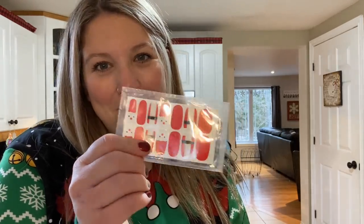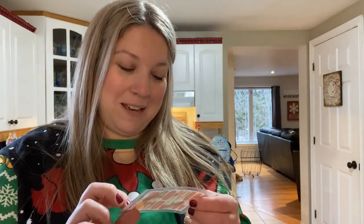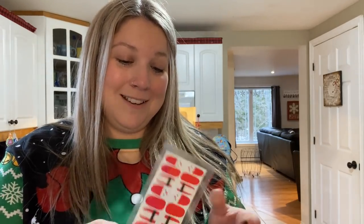I'm going to have to try these. These are like, are they nail stickers? I want to try them. I want to try them so bad. These are cool. I don't know how to do it, but I'll Google it and find out. Thank you so much, Katie.